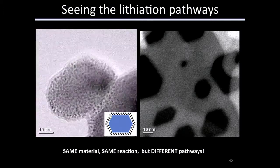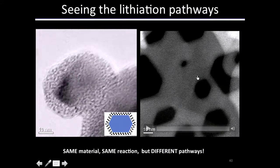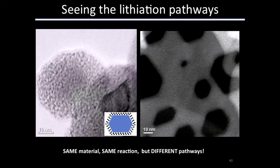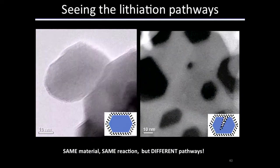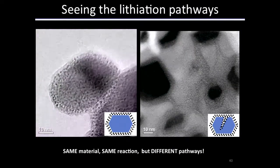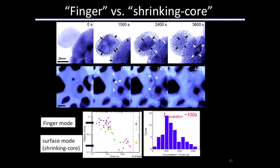Now let's see the video on the right. This is in the dark field mode, where the bright part is the sample and the dark part is the hole. In this video, we see not only the surface mode happening here, but also the formation of the reaction fingers. So here is the time sequence image of those two videos.